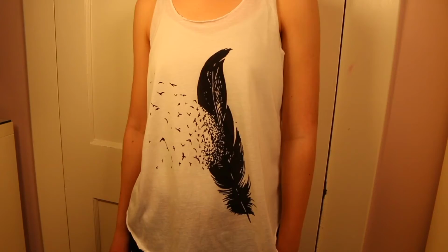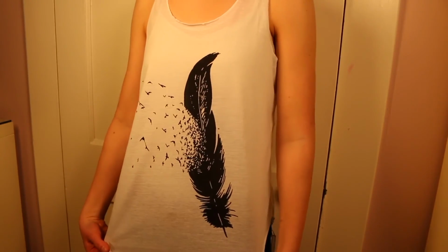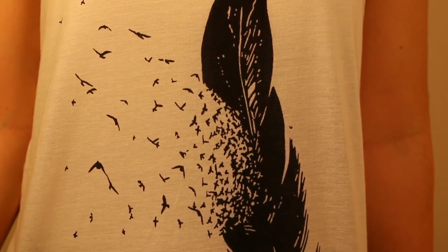It's another shirt, it's sleeveless, and it's very basic. It can really go with any cover-up or jacket you want to put over it. It has a dark sketch of a feather, and out of the feather is the releasing of free birds, roaming in the sky, being free, flying away, on their own adventures.